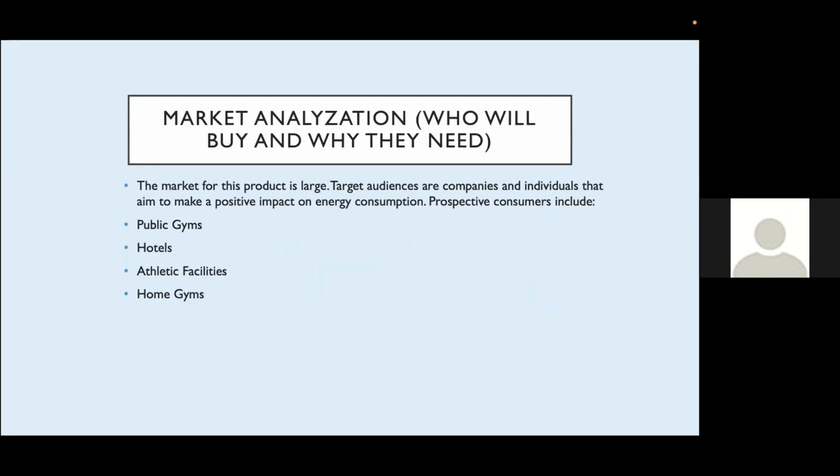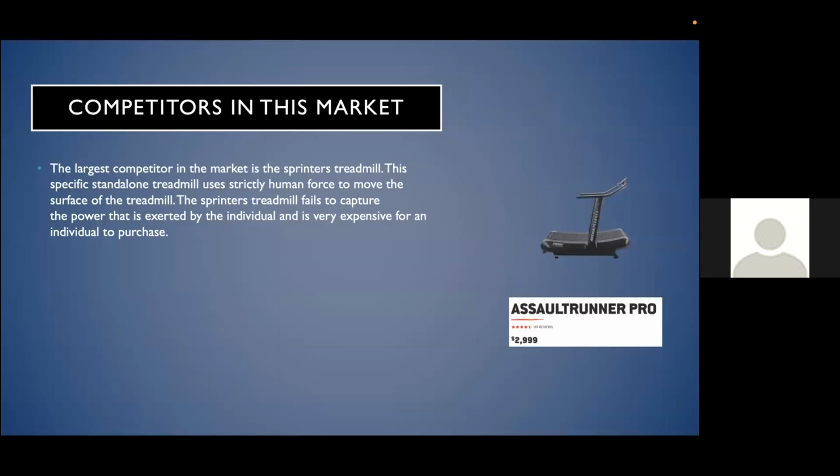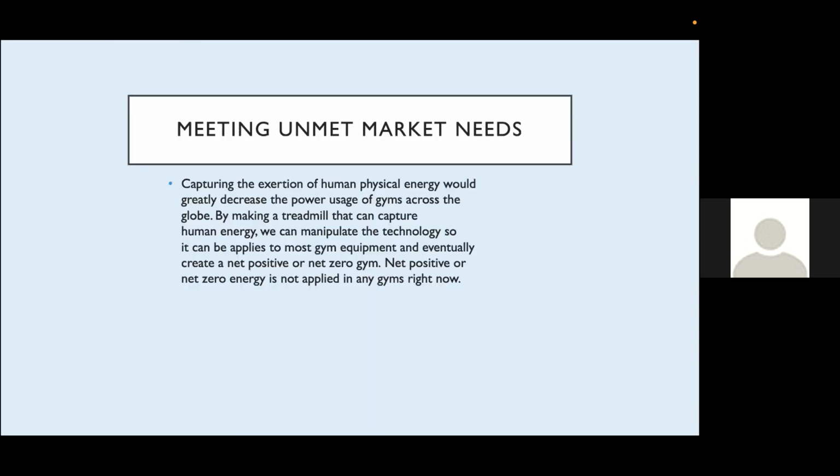So the market analysis is, the market for this project is pretty large. We think that this could be used in public gyms, hotels, and athletic facilities, as well as at-home gyms. The main competitor we found in this market was the Sprinter's treadmill. This specific treadmill uses strictly human force to move the surface of the treadmill. The Sprinter's treadmill fails to capture power that's exerted by the individual, and it is very expensive, as you can see in this little diagram.